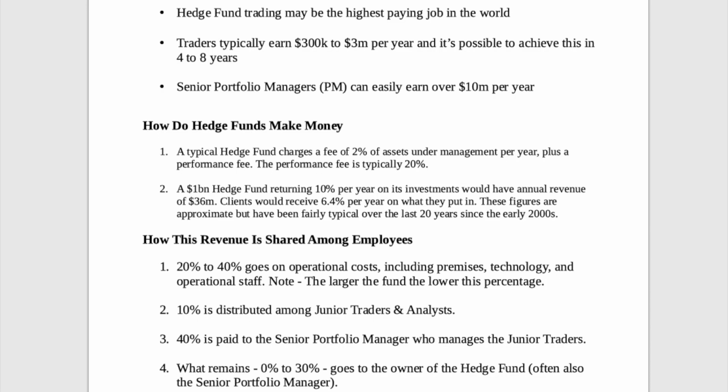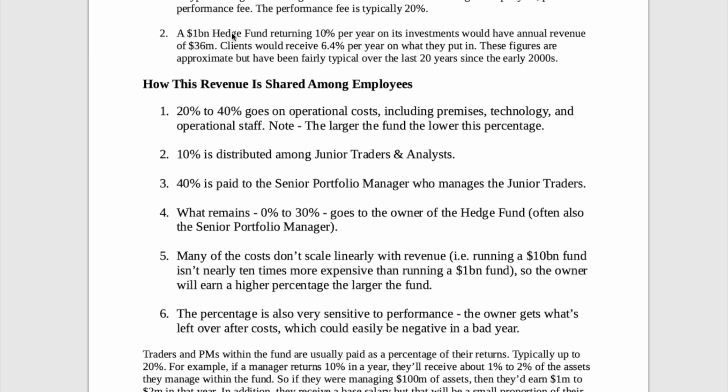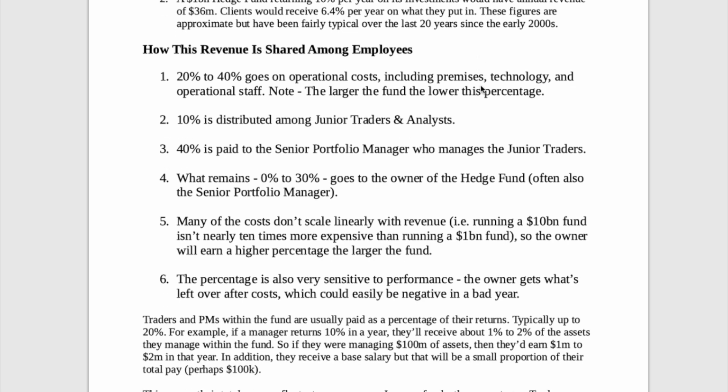How do hedge funds make money? Well, typically they charge 2%, and on top of that there's a performance fee which could be typically 20%. So if we take, for example, a 1 billion hedge fund returning 10% a year on its investment, your annual revenue that you could earn would be about 36 million as a wage. Clients would receive about 6.5% a year on what they put in, and these figures are approximate, but they have been fairly typical over the last 20 years since the early 2000s.